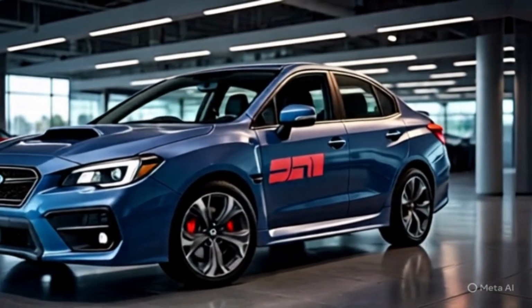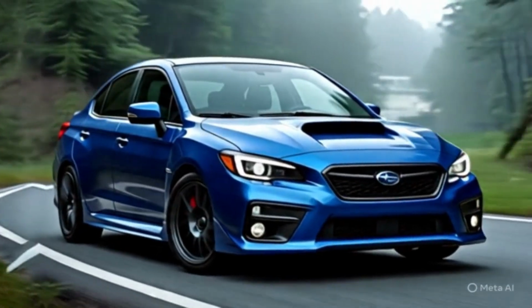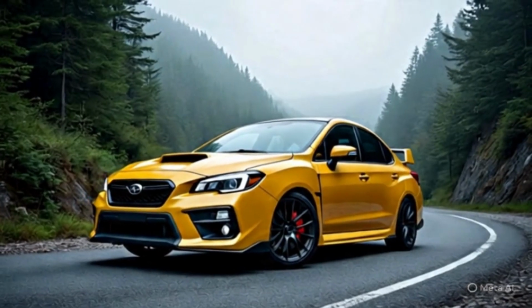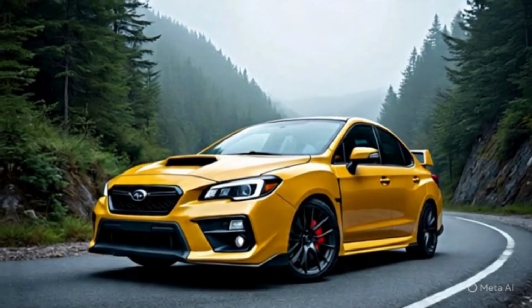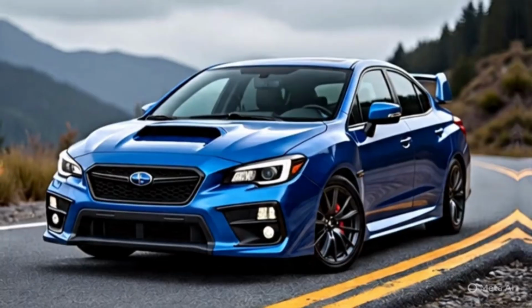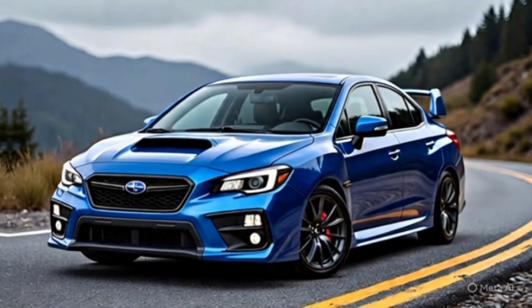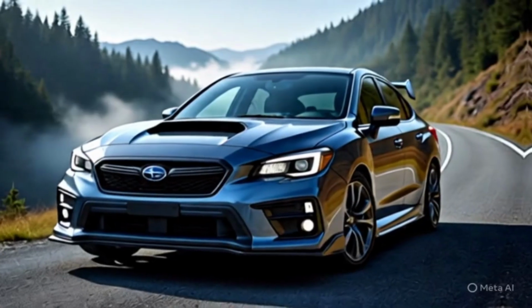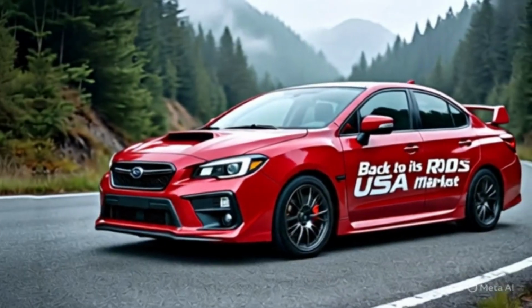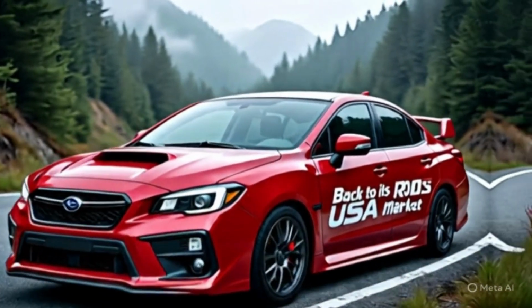After years of silence and countless rumors, Subaru has officially brought the STI badge back. And this right here is the 2026 Subaru WRX STI, back to its roots. Now that tagline, it's not just for show. Subaru really did go back to what made the STI legendary in the first place: manual gearbox, turbo boxer engine, rally-inspired DNA, and raw, unfiltered driving engagement.